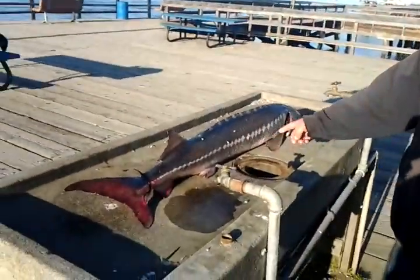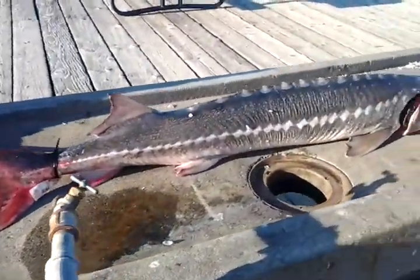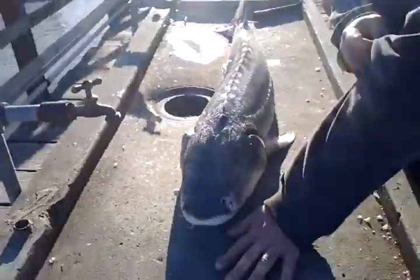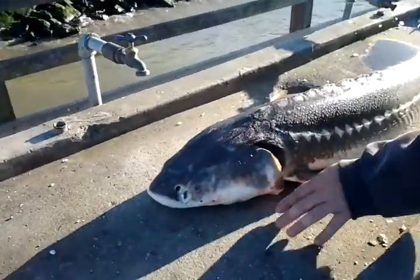I'm Smokey Mike, and today we landed a 46-inch sturgeon, one of the last of the dinosaurs remaining. Check this out. Go ahead and work yourself all the way around. See the size of my hand, the size of this fish. It's huge. That's a monster.